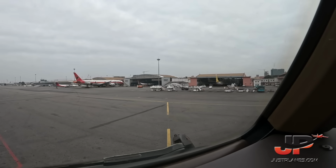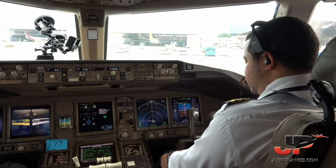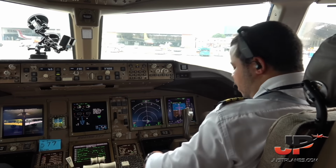577 Luanda ground. Angola 577, destination Johannesburg, flight level 370. 185 passengers on board plus 13 crew. Endurance 10 hours, request startup. Angola 577, say again, POB. 185 passengers on board plus 13 crew. Endurance 10 hours, request startup. Angola 577, startup approved. Runway 23, wind calm, QNH 1017. Startup approved, QNH 1017, Angola 577.